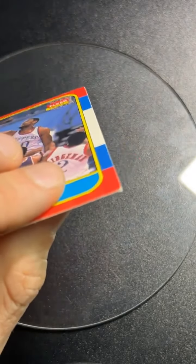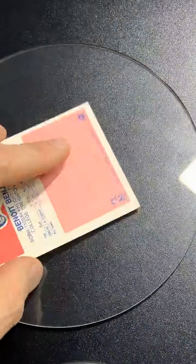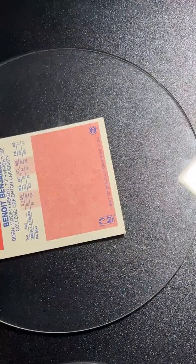So this one, you guys, I want to do the same thing. It's splitting a little bit. So what I want to try to do is get it to not be splitting, you know? So I want to work on the back of this one. And let's keep it simple. I'm just going to use humidity first, all right? We're just going to use humidity first and pretend this is your Jordan.